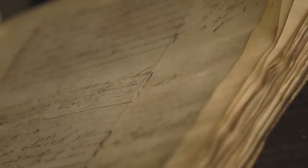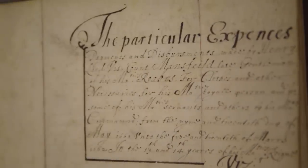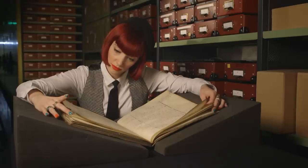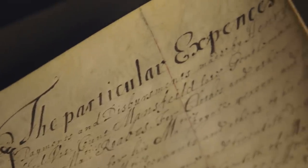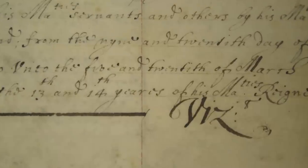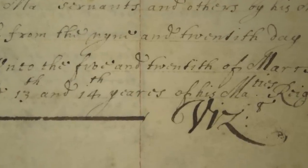For me, the most telling and poignant entry of the wardrobe accounts is the very first. What's interesting about this is that despite these accounts starting in 1660, the year of Charles's restoration to the throne, they're stated as being in the 13th and 14th year of his reign. So what we're seeing here is the reign of Charles II being dated right back to the time that his father was executed. So all of those intervening years have just been written out of this history.